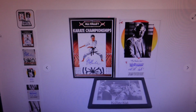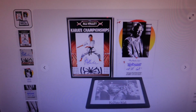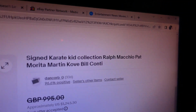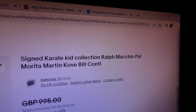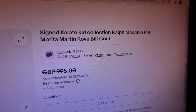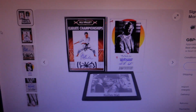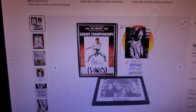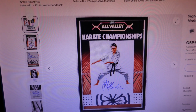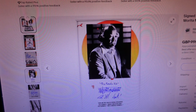Here's another one of the top selling items. Looks like some more memorabilia. This was a big movie back in the day. I know I love this movie. Let's see, what is this? This is a signed Karate Kid collection. Ralph Macchio, Pat Morita, Martin Cove, and Bill Conti. This came from the UK. Accepted a best offer. They were asking $9.95, so it's sold somewhere in that range. Let's see what it looks like. They got the poster there with the signature with the All Valley Karate Championships. Looks like a signature there.